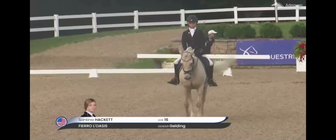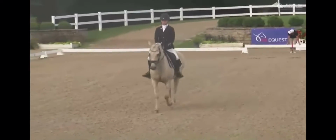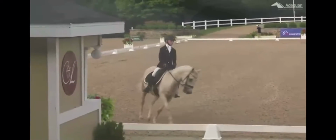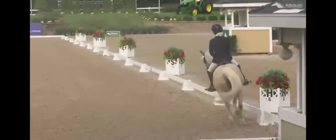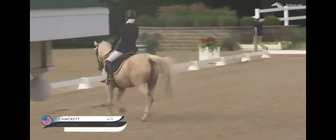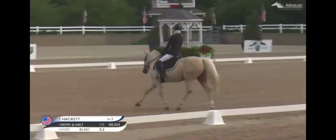Very straight line, prompt salute, elegant salute. Also very prompt into the trot. Such a lovely and straight center line. Our first medium trot. We have another one coming up in several blocks.